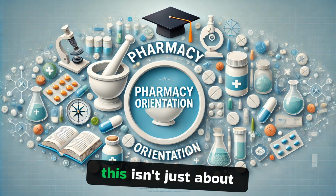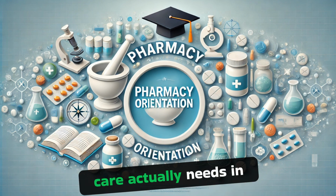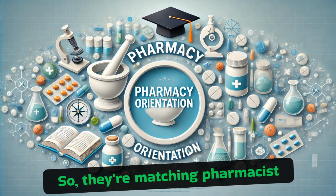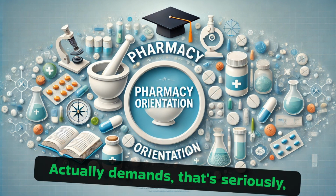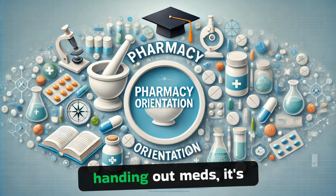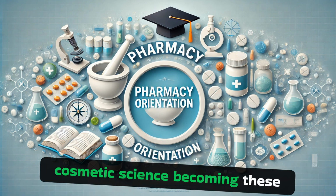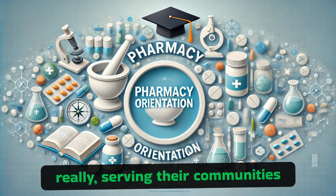The cool thing is, this isn't just about having lots of choices. It reflects what healthcare actually needs in Egypt, their priorities. So they're matching pharmacists' skills to what their healthcare system actually demands? That's seriously practical. Totally. It suggests a much broader role for pharmacists there. It's not just about handing out meds, it's understanding traditional remedies, even cosmetic science, becoming these multifaceted healthcare pros, really serving their communities. Mind blown.